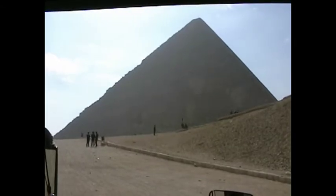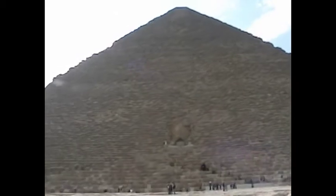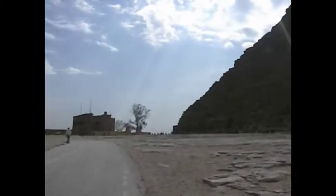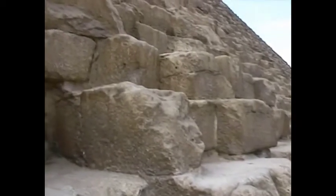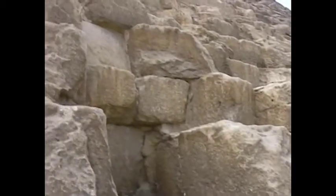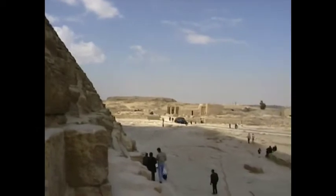This is the Great Pyramid, and here is the entrance to the center of the pyramid, a secret entrance. We climbed through a narrow tunnel on our knees to reach the center. There's a skeleton in some sort of sarcophagus, and nothing more there, very bare, very disappointing.